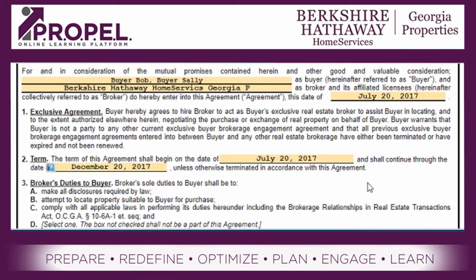Now, some of the agents have asked us, if this is the first time you're meeting with a client and they're hesitant about signing a form like this, what you could enter into is a 1-day agreement. So what you would do is say the term of this agreement shall begin on July 20th, 2017 and continue through July 21st, 2017. That way you would have 1 day that would protect you and protect them during the time that you're out with them today.